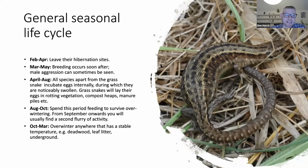But generally speaking, between February and April, the individuals are going to be leaving their sites of hibernation, or their overwintering sites. Adders tend to be the first species to emerge, followed by common lizards, slow worms, and then grass snakes probably a little bit later.